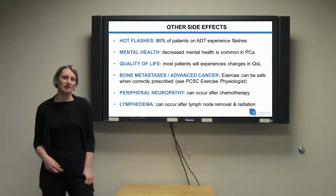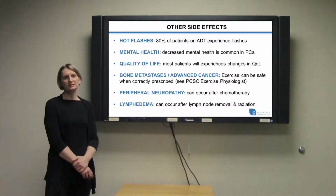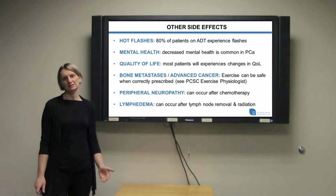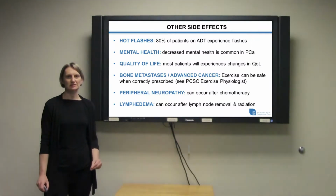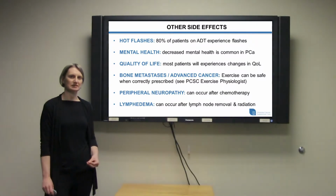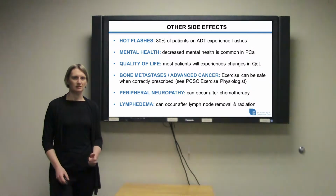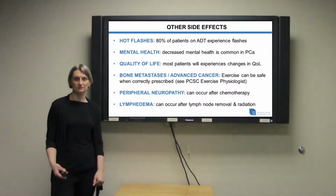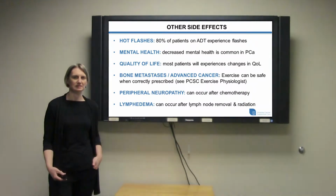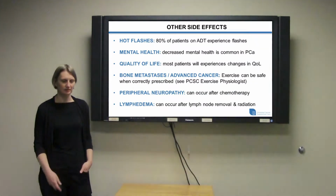Bone metastases and advanced cancer is another area that we see in some people with prostate cancer. And if you have bone metastases or an advanced prostate cancer, it's really worth speaking one-on-one with the exercise physiologist in your center to make sure you're getting the specific advice that's appropriate for you. We know that exercise is safe when you have bone metastases, but it has to be done the right way because it could be dangerous if you do it the wrong way. So definitely reach out to the program and speak to the exercise physiologist, either myself or one of my team members, about how you can exercise safely with bone metastases. Because we don't cover that specifically in tonight's session, but we can cover that in our one-on-one clinic.